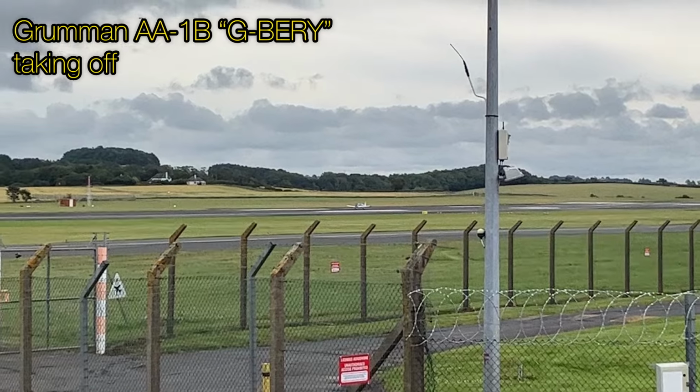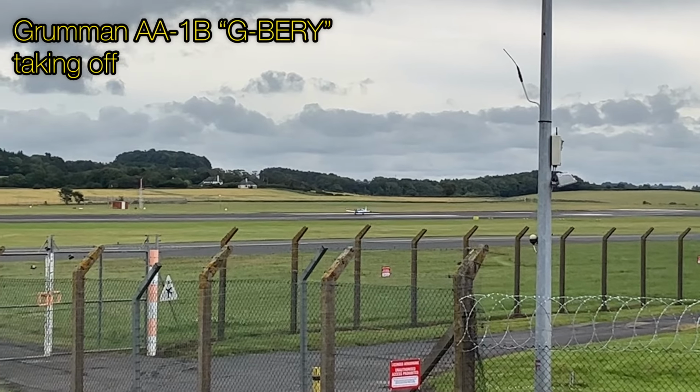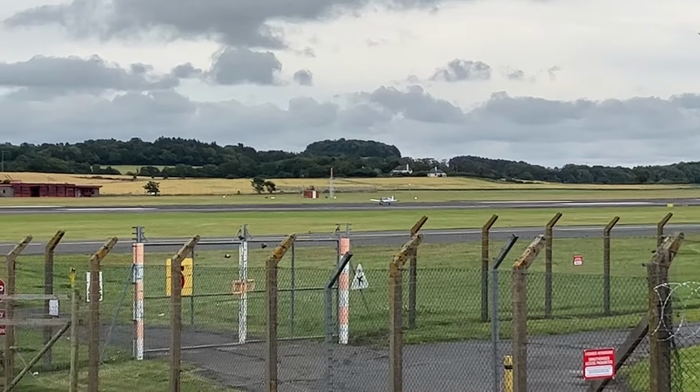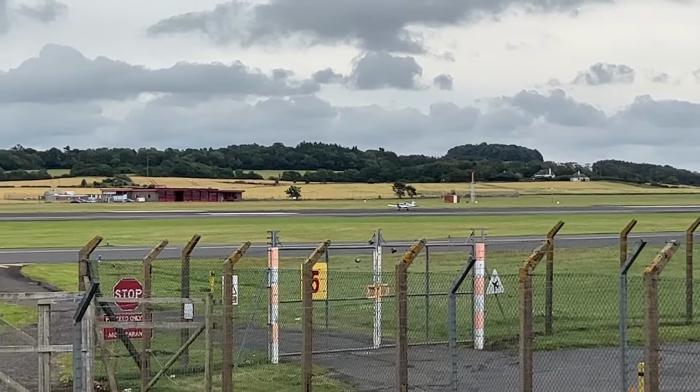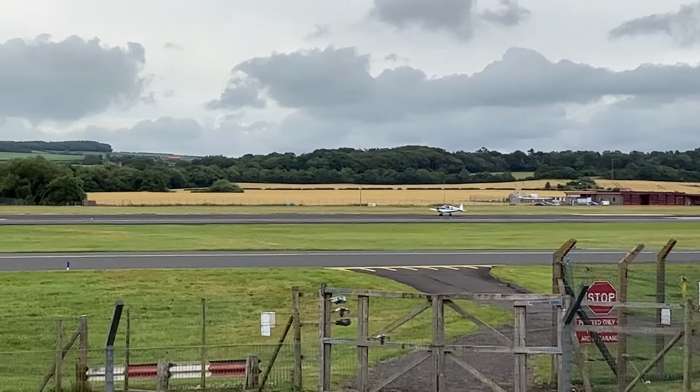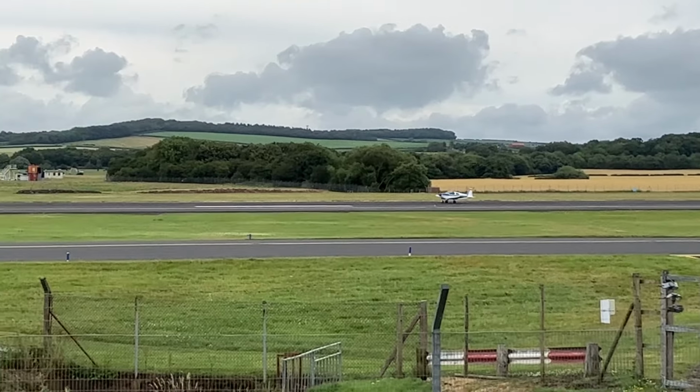And then next up we've got the wee Grumman, 81 Romeo Yankee, which is one of the Prestwick Flight Centre's training aircraft. It's a wee two-seater. So yeah, I'd love to get a wee shot of that sometime.